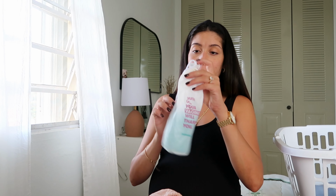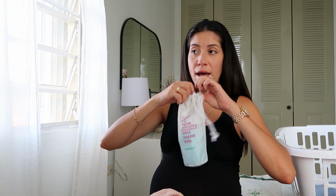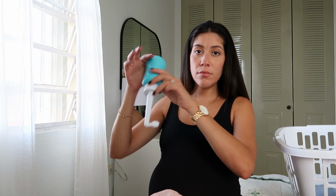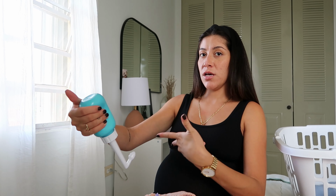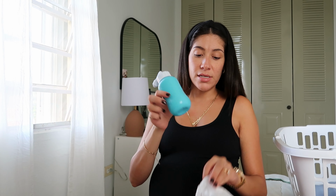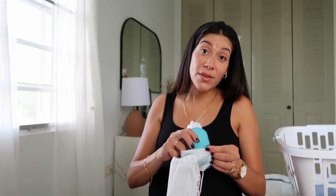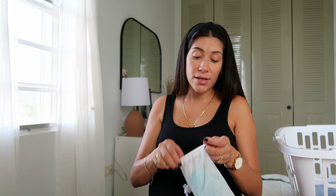I got myself my Peri bottle. This is the same Peri bottle I had with Archie. It's the Frida Mom one. It's the one that every mom raves about, by Frida Baby. It has the little thing like this, so it just makes using the bathroom and squirting yourself and cleaning yourself a lot easier. I'm gonna bring this because I don't know if they're gonna give me one there. I imagine that they might, but just in case, I don't wanna suffer without having this.